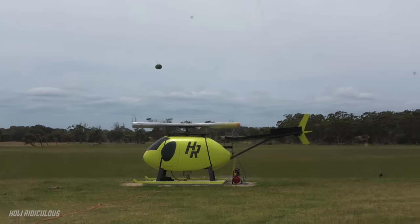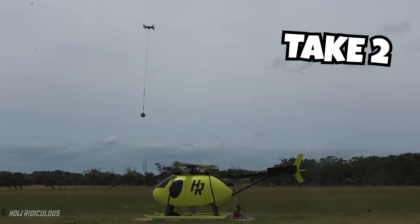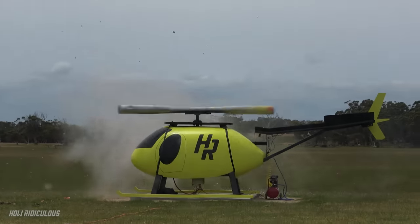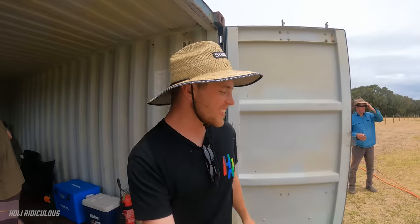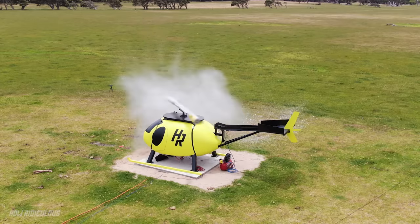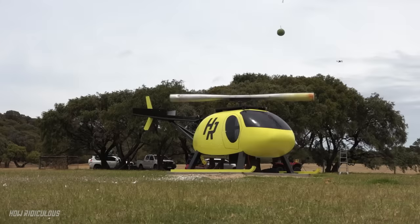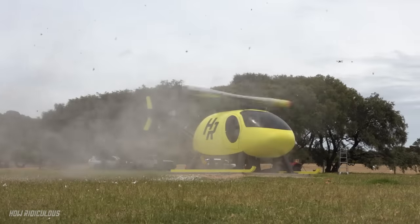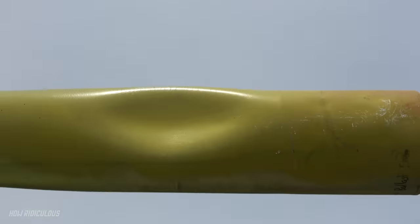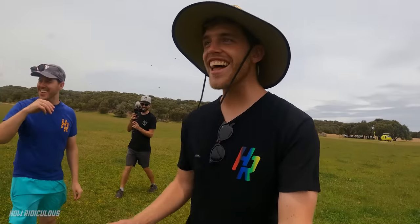3, 2, 1, drop. Oh, it's gone through the mats. We're ready. We're at max. Oh, massive dent! It really has middle. The middle. Don't tell me. Yes, it's melon. It's melon.